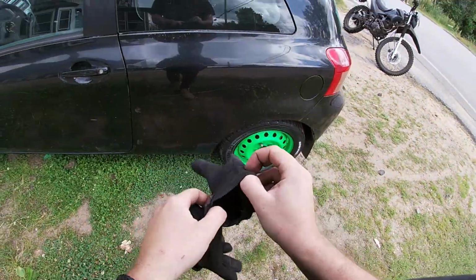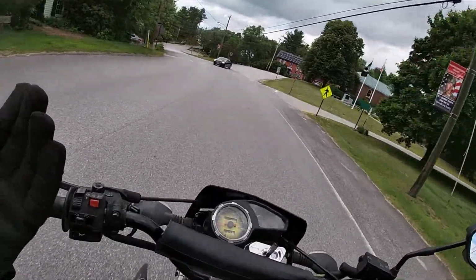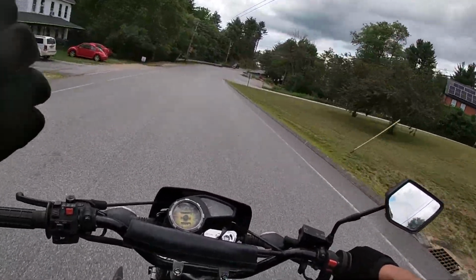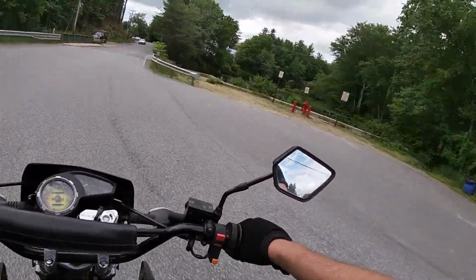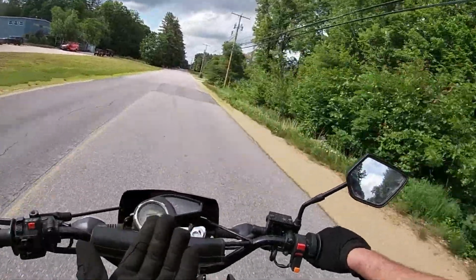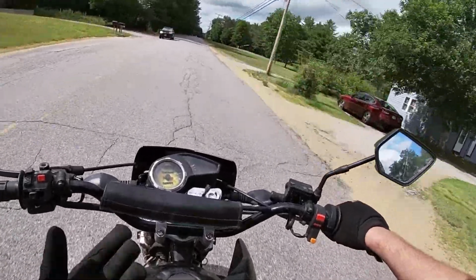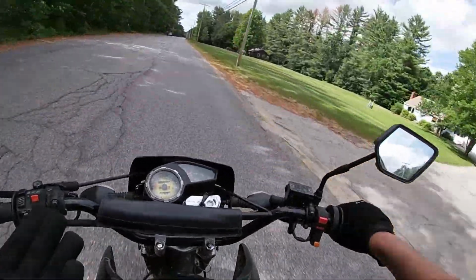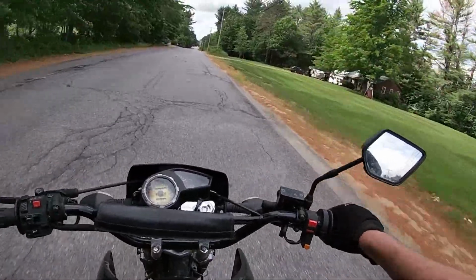All right, guys. So today is kind of a bittersweet day. This is probably one of my last rides on my Hog 250. Now, my Hog 250 is a bike that I absolutely adore more than I can even put into words. This is a bike that I love so deeply. I've ridden this Hog from one side of New Hampshire to the other. I have explored more trails than I ever have on this bike. I ride it almost every day. I absolutely love this bike. This is my favorite motorcycle that I have ever owned.